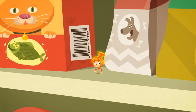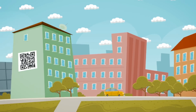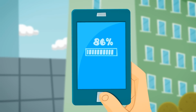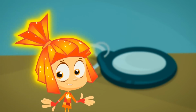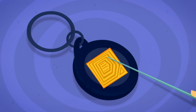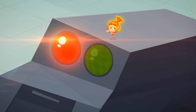Today, on almost everything that is sold, there is some kind of mark. For instance, this kind of mark is called a barcode. And this one, a QR code. These marks help us find out a lot of information. Suppose you walk by a building and see a QR code on it. Just point the camera on your mobile phone at it, and information about who built it and when it was built will appear on the screen. Isn't that great? It's a shame not every phone can do this yet. And that's not all. There are also marks that work without pictures. There are electronic chips that can hold information. These chips can be put inside of ID cards or travel passes, and all you need to do is press the card near a reader so it can check if you're allowed to go on through.